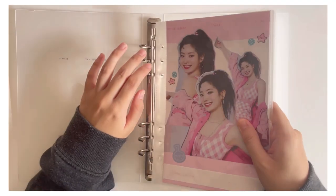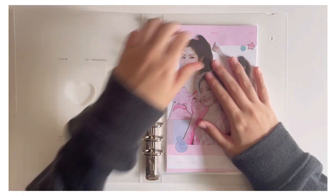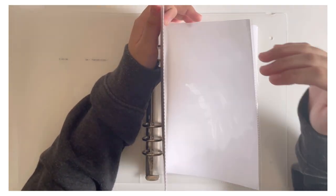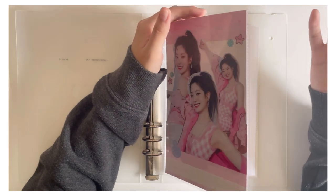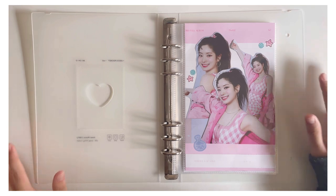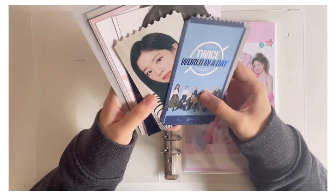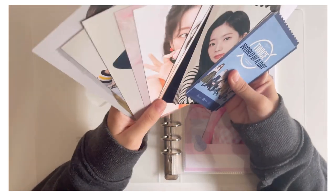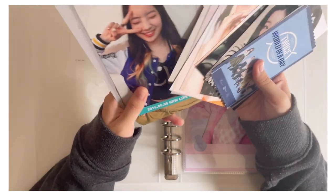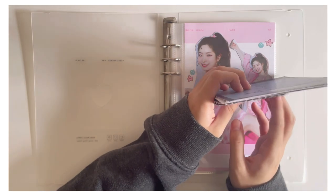So I'll be putting these in chronological order. So it doesn't matter if in between there'll be some photo card pages. I'll just be putting it in chronological order. So yeah, I'll get the bigger inclusions now. Okay, so these are the bigger inclusions that I currently have. I plan to get more as they release more merchandise, or I'll go back and get her older stuff.